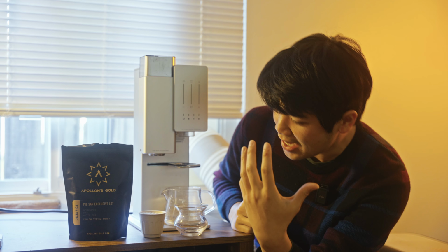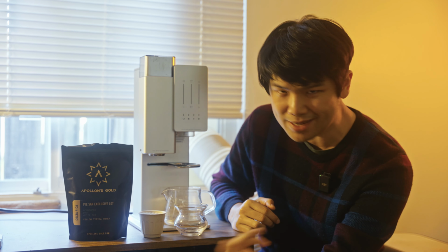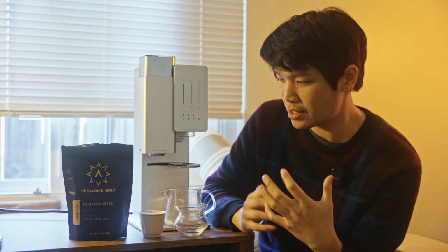This week is a really special coffee and a really special roaster. We have Apollon's Gold from Tokyo, Japan, and this is a, how do I even start with this? This is an exclusive lot for Apollon's Gold, the Pie-san exclusive lot. It is a Yellow Typica, yellow honey processed coffee. So a ton of stuff going on, but first of all, let's quickly talk about Apollon's Gold, then I'll talk a little bit about what this coffee tastes like.